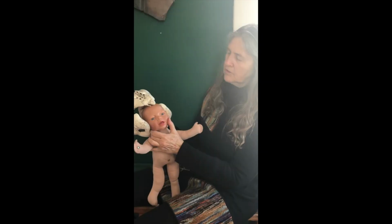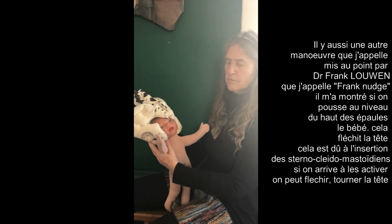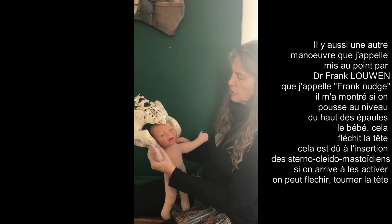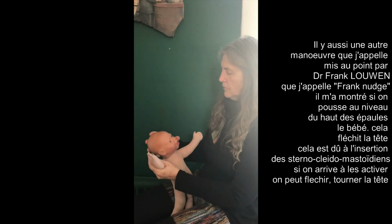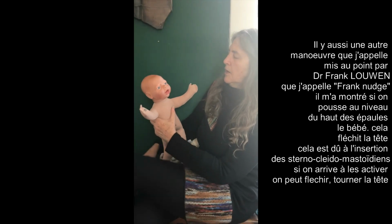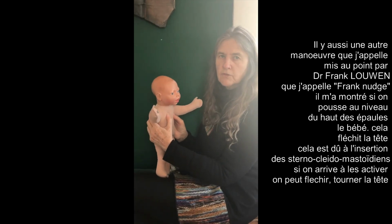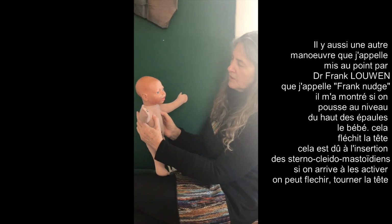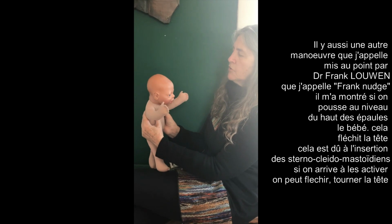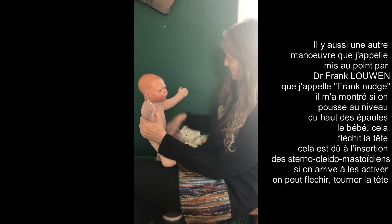But still, sometimes it goes like this, and it's turned like this, and so the other maneuver you can do when you come to here, and you want to make sure the head is turned towards you, is something which Frank in Frankfurt came up with, which I thought was brilliant. I named it the Frank nudge, because I think he does deserve to have this named after him. He showed me how he had figured out one day that if you go like this on a baby, if you push up, they're coming down, right?